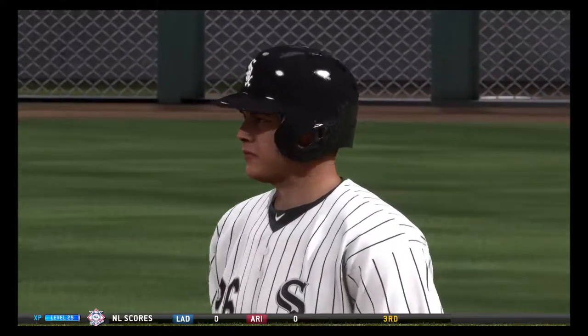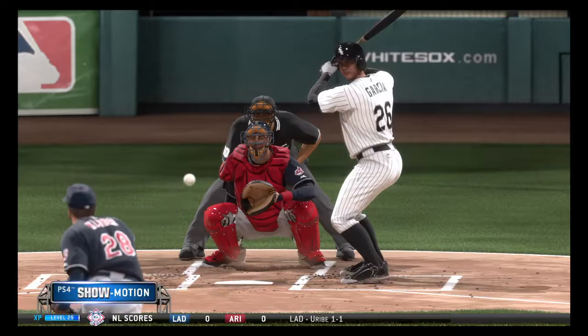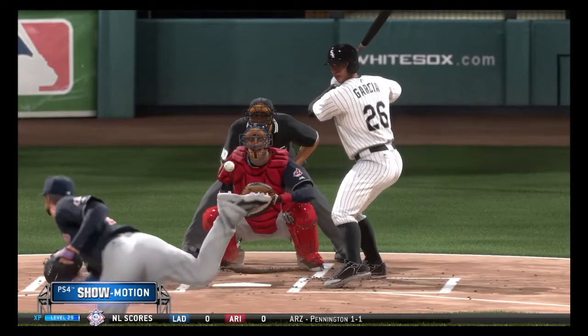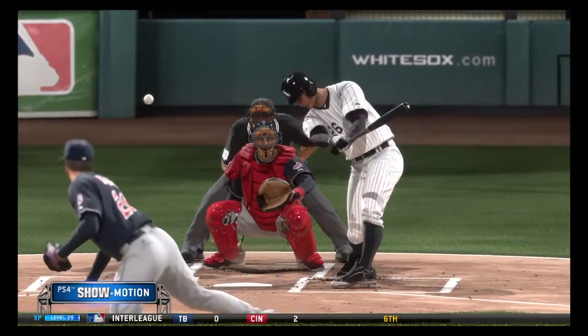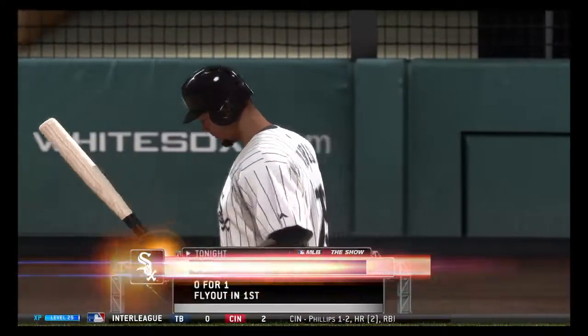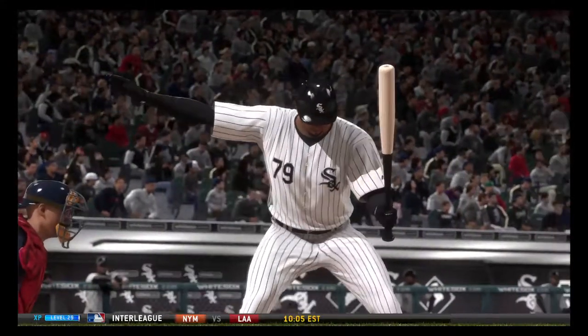Let's watch this swing in slow motion. You're going to see this pitch just tie him up in knots, but somehow he's able to fist it all the way out to right field. Jose Abreu will try it again. He flew out his first time.